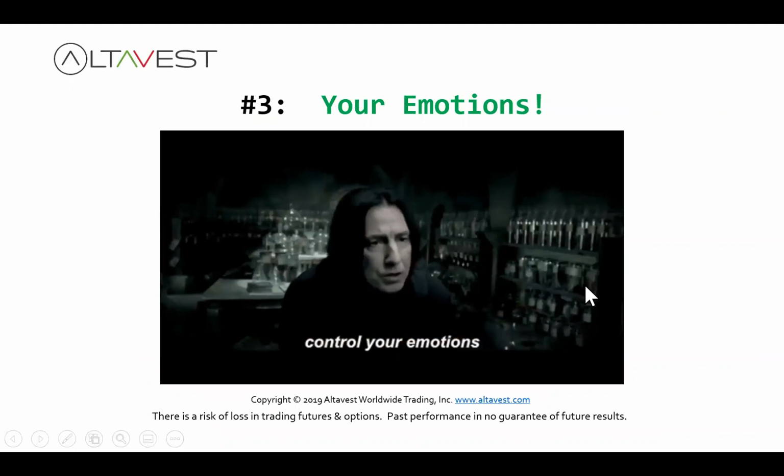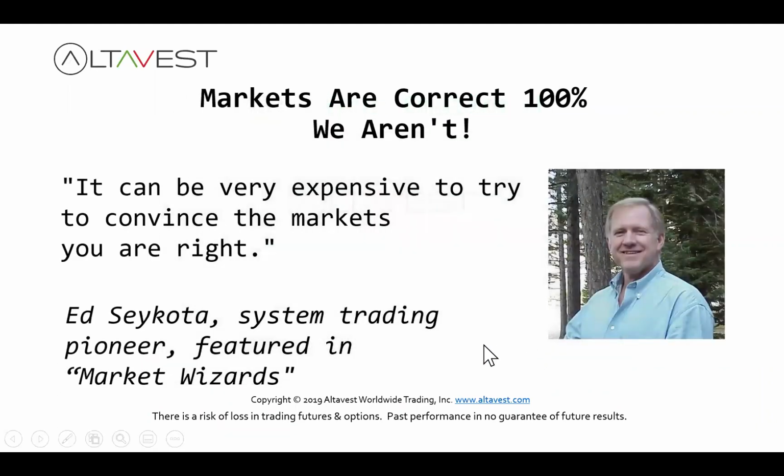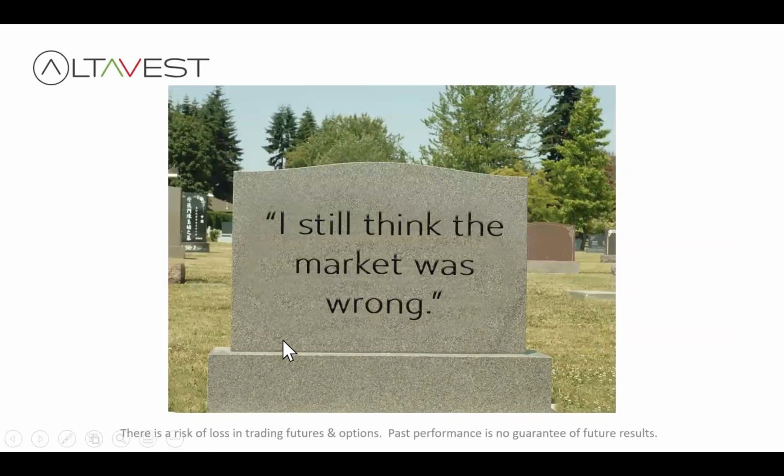And number 3, the emotional aspect of it, very difficult to overcome our human emotions. It can be expensive trying to convince the markets that you are correct. That's from Ed Seykota, in a great book, Market Wizards. Highly recommend that. There's a subsequent follow-up to that too. So don't end up with this on your tombstone. You don't want to argue at the screen.